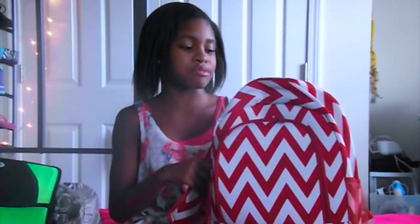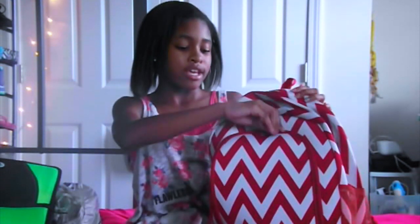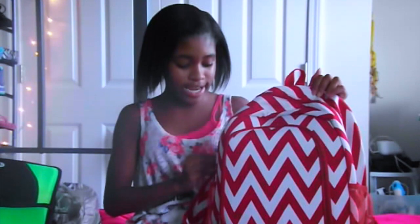Alright guys, so the first thing I have is my lovely book bag, and my mom got this from her job actually. She works at a hospital, and that's really weird, but she has this huge, humongous store in her hospital, and they had book bags. So I got one, and you might be like, oh, that's cheap. It was like $30, guys, so who cares? But it's a chevron book bag, red and white, and I really love it.